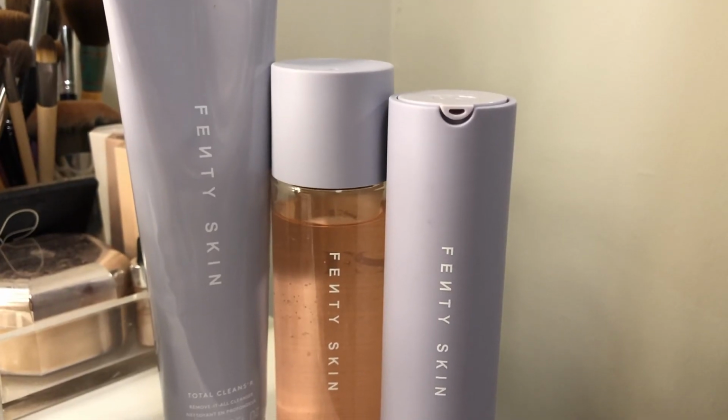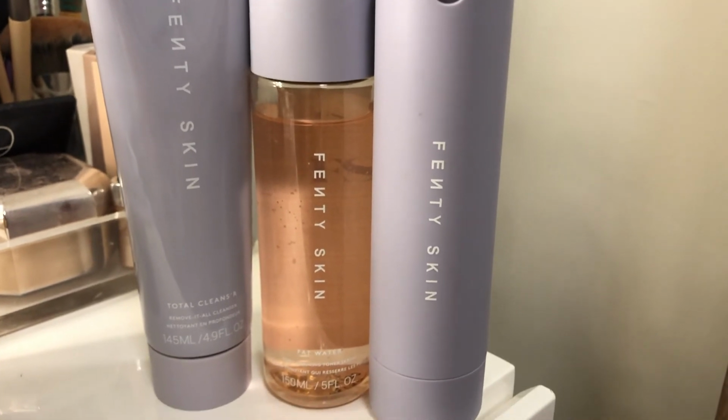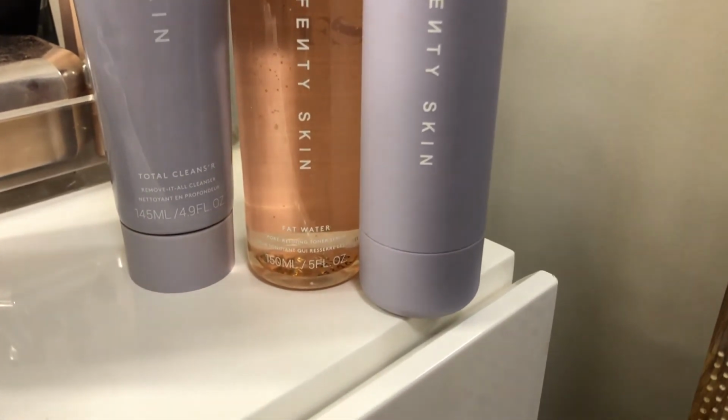I probably do sound a bit biased as a Rihanna fan in general. But in terms of her beauty products, it hasn't gone wrong with me so far. So I would absolutely recommend the Fenty Skin line to my friends. I think it's best to buy them all as a bundle as opposed to separately, just so you won't have to deal with the extra tax, extra shipping and all that stuff.